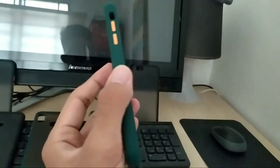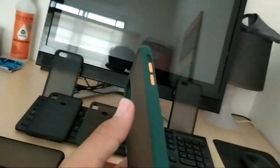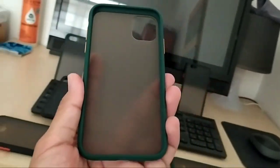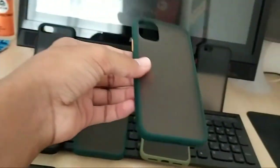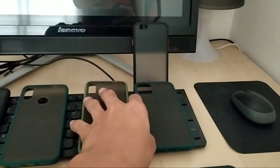This one is special, iPhone 11 matte case. I got it for a very cheap price. Sorry for my broken English, guys.